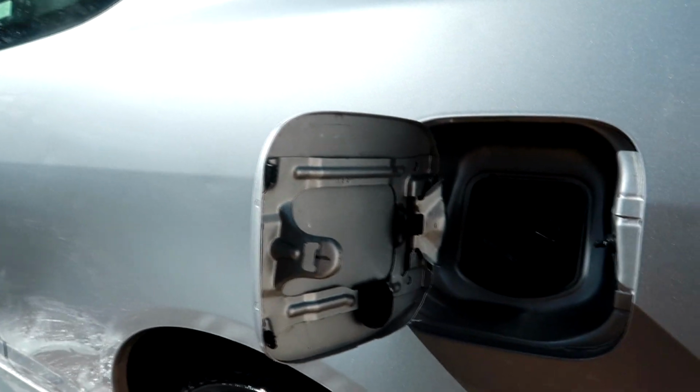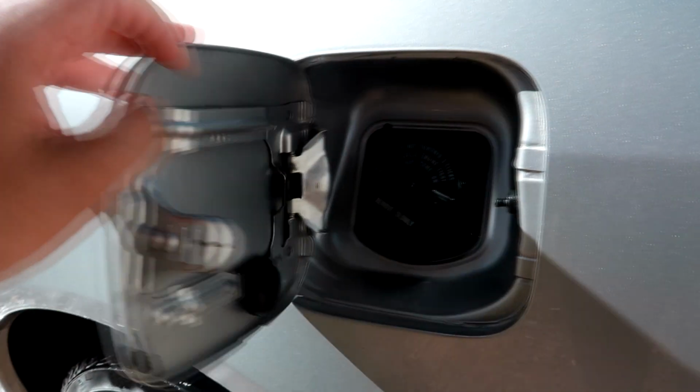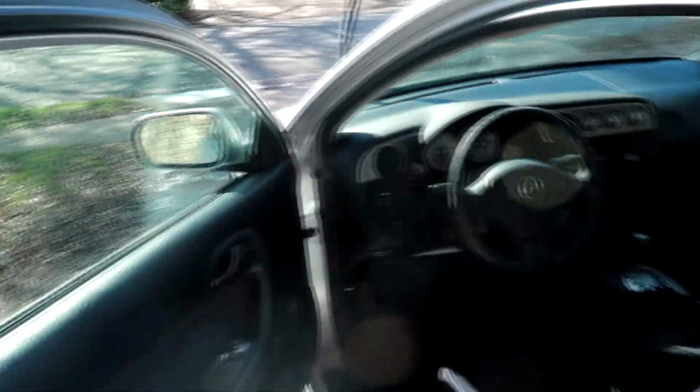So just like that, super clean. Like I said, it's super easy. It takes 5 minutes to do. You don't have to do this every single time you wash your car, but it looks just like brand new. Earlier there was so much gunk in here, now it's super clean. So I'm gonna go ahead and get to cleaning down the inside of the car.